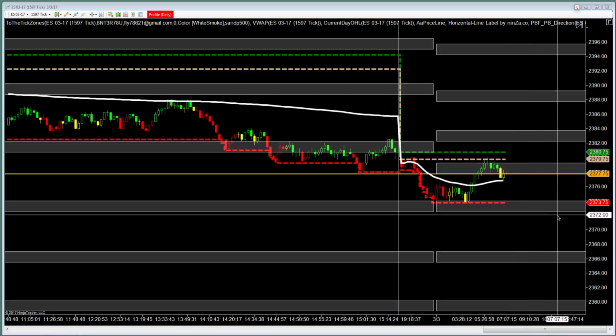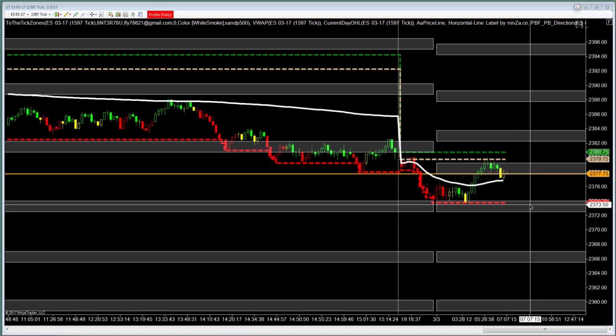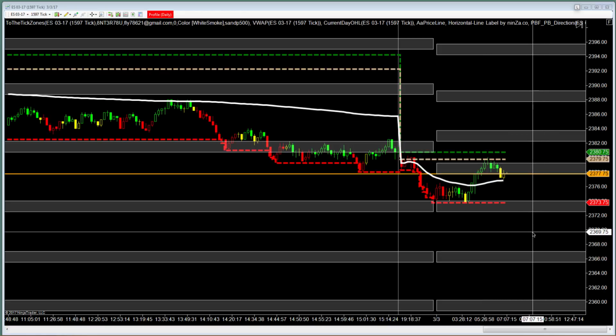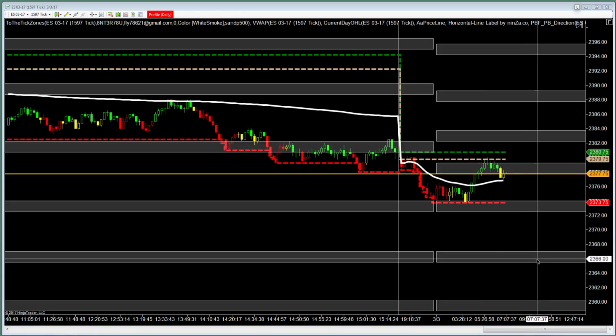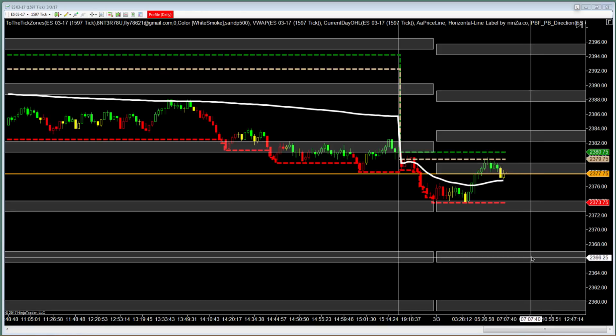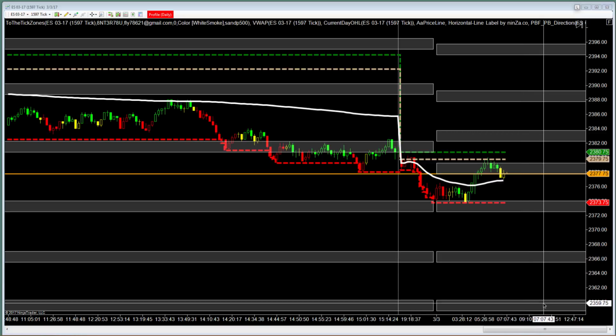So look, we're going to come on down to the 2370, come back up and retest this area in this zone right in here at 73, and then push down to 66. Try to come back up, probably around 68.50, somewhere in here, and then drive down to the bottom of the zone towards the 64 area. Come back and test the top of this zone, probably right around the 66 area, and then drive all the way down to this 2360 area.